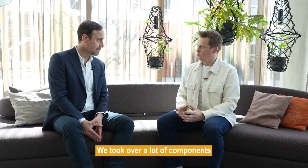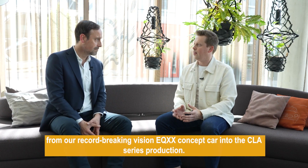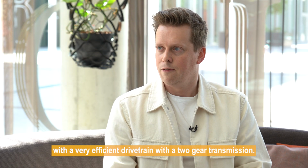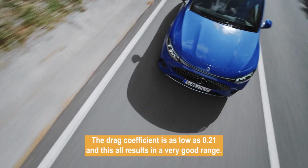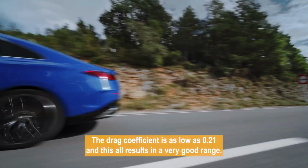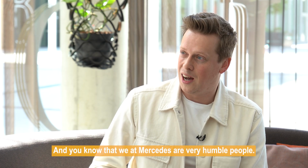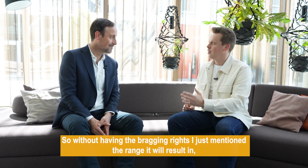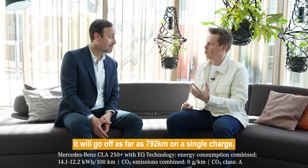We took over a lot of components from our record-breaking Vision EQXX concept car into the CLA series production. That means we have a new battery developed for the car with a very efficient drivetrain with a 2-gear transmission. The drag coefficient is as low as 0.21, and this all results in a very good range. And you know that we at Mercedes are very humble people, so without having the bragging rights, I just mentioned the range it will result in. It will go as far as 792 kilometers on a single charge.